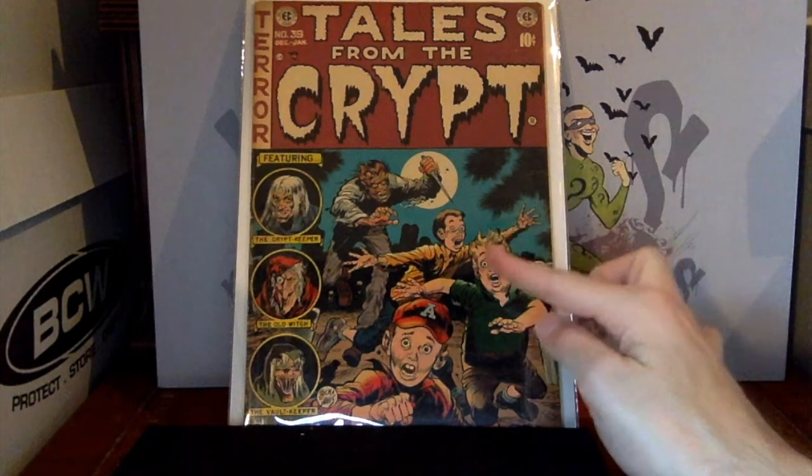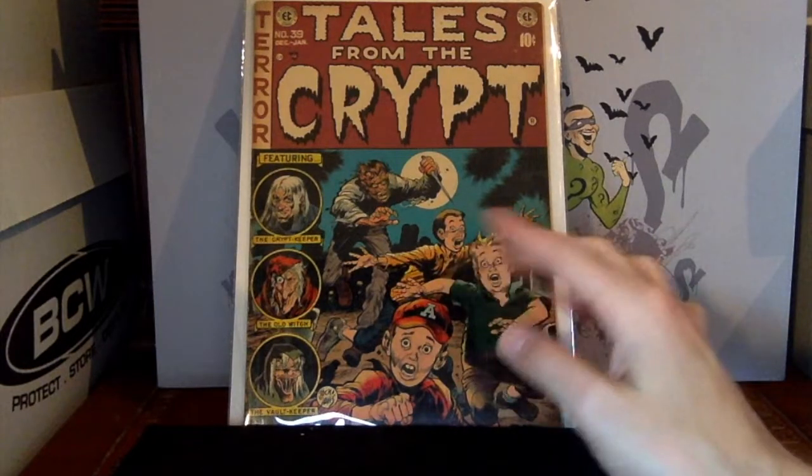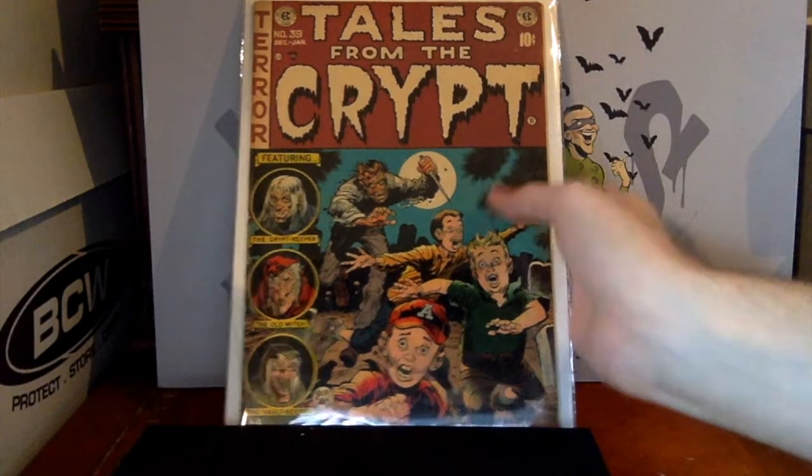Love this cover from the 3rd season of the HBO TV series. This cover, Undertaking Pallor, first story in the book. What a way to get introduced to EC Comics for me back then. And I just love the Jack Davis art of the zombie, even though he wasn't a zombie in the story, chasing after the kids. Really cool.